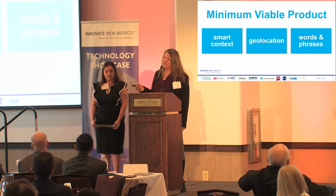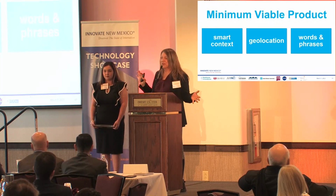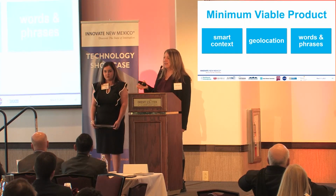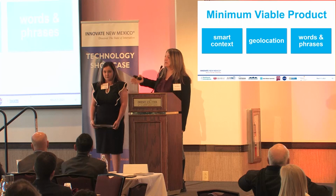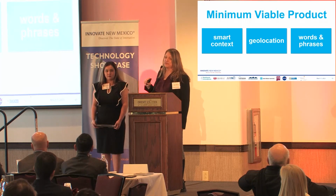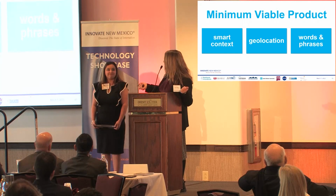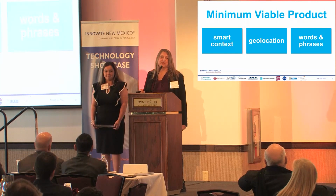To get our minimum viable product to develop our smart context, we need these two first things that we want to focus on. We right away need that geolocation piece, and we need the screen to populate with words and phrases that are found in the immediate environment. With those two things alone, we can be up and rolling and have people in the conversation.